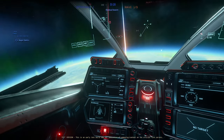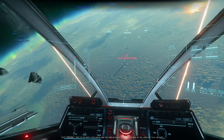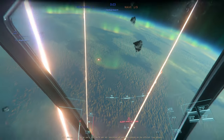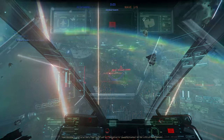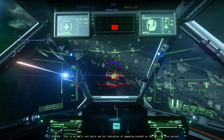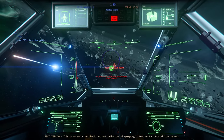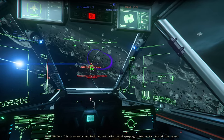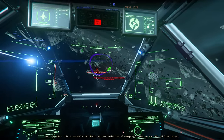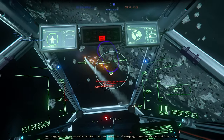So I want to see how the gaze-based tracking works for this at the moment, because I haven't actually used it much in my cockpit before. Oh, wow. Do a missile lock on someone and then look away.